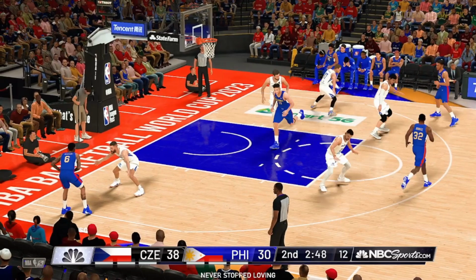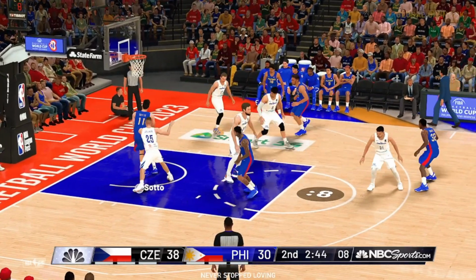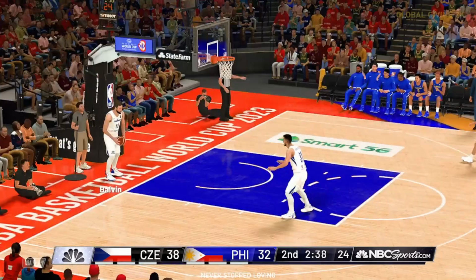Now here's Clarkson. 7 points in the game. And he knocks it down. He's 3 of 5 now from the floor. A lost art in this game. Terrific bounce pass.